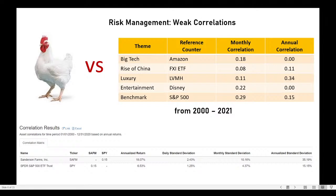However, on the downside, the risk, which is again measured by standard deviation or portfolio variance, on the S&P 500 is 15%, while for Sanderson Farms, it's 35%. So chickens can be an extremely lucrative asset, but they are also extremely risky. They're twice as risky as the S&P 500, more than twice, in fact. And they are more risky than the overall portfolio risk I want to take.